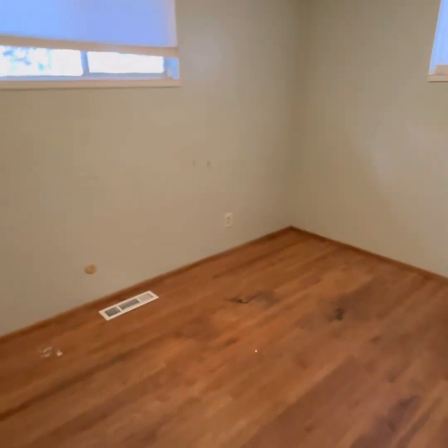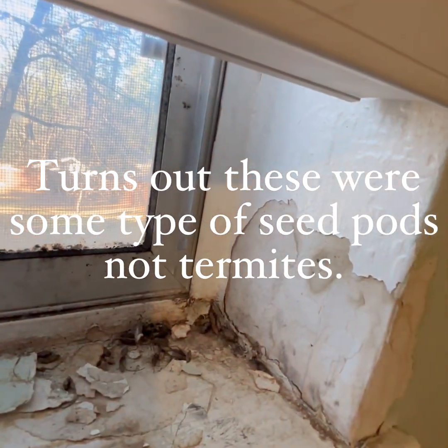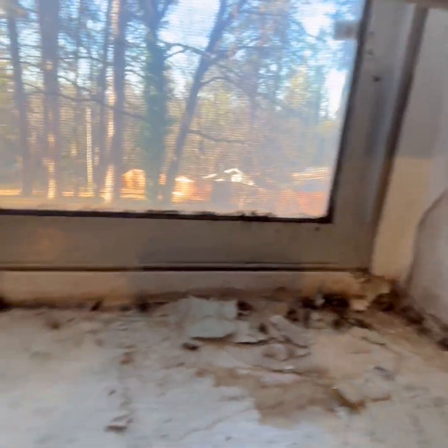Giant closets. That's always a plus. That was another one of the really dirty rooms. Oh my gosh, these people were so dirty. Yeah, this is lovely. Look at this. I about vomited. Those, I believe, are termites. Look at how dirty they were. I would never let my kids live in a room full of black mold and termites.